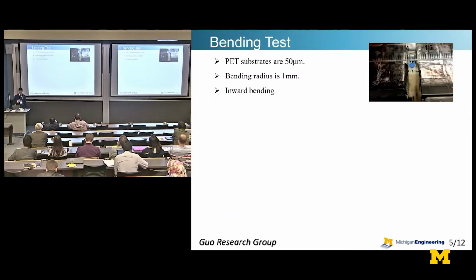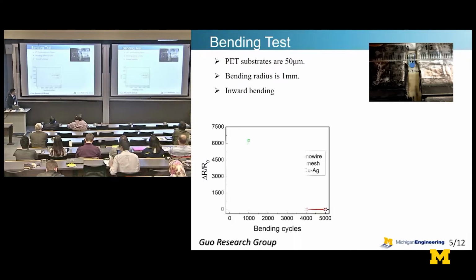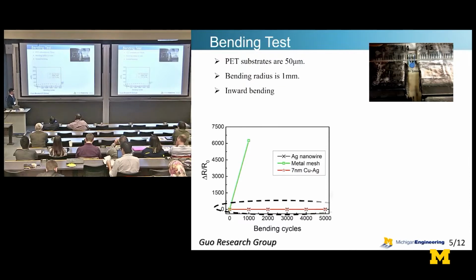Because we wanted to apply our silver film for flexible devices, we did a bending test. The 7 nanometer copper-doped silver film is deposited on the PET substrate with a thickness of 15 microns, and the bending radius is 1 millimeter with the inward bending method. So here's a comparison between our doped silver film and some commercial transparent electrodes based on either silver nanowire or silver metal mesh. All the substrates have a thickness of 50 micrometers.